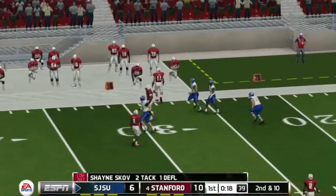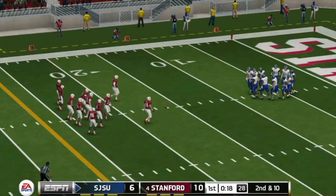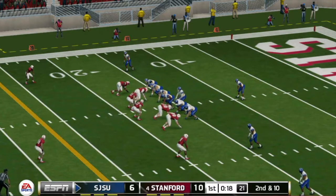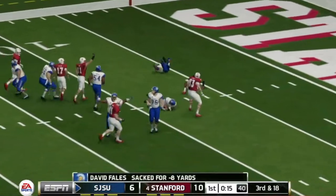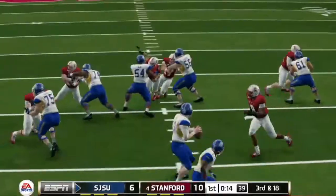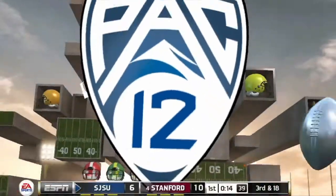Throws quickly and it's almost intercepted. I'm not so sure he made the best decision that time. That was a pretty tight area he was trying to throw that one into. From their own 16-yard line, second down. They bring him down. The blitz worked on that play as they got to the quarterback. Well, the linebacker's going to get credit here for the sack, but that was outstanding coverage downfield. The quarterback didn't have any options downfield, giving the linebacker time to make the play.